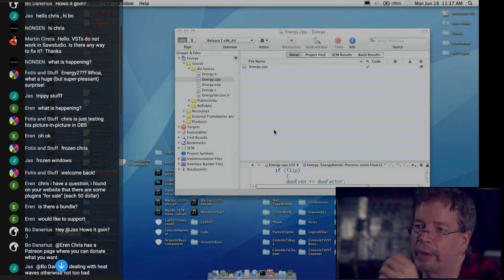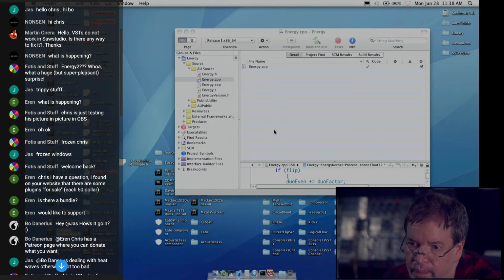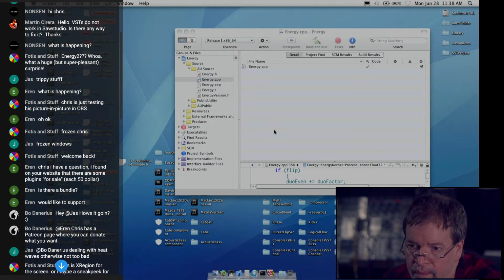Yeah, plugins for sale. No, they're all free. Go and download them. It'll say that you're downloading the demo. Go and click on the thing. It'll get the real plugin. Those that haven't been ported yet.